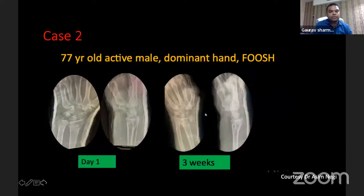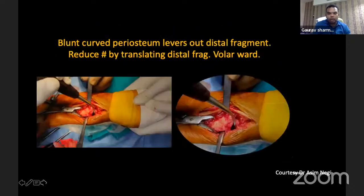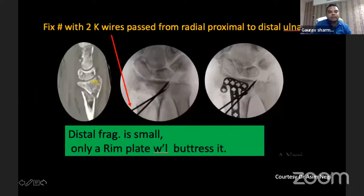Now, coming to case two: a 77-year-old active gentleman, dominant hand, with a fall on an outstretched hand. These are the images of day one, treated conservatively, and at 3 weeks. You can see that there is central depression, radial shortening, and severe metaphyseal comminution. Again, the FCR approach was used, and the distal fragment was too small. To address these fragments, the rim plate gives a good buttressing effect in these types of fractures.